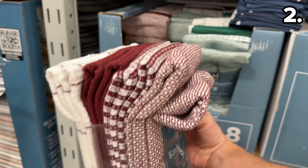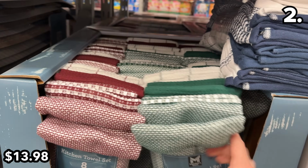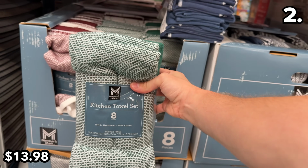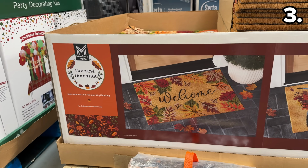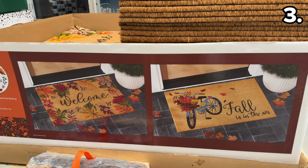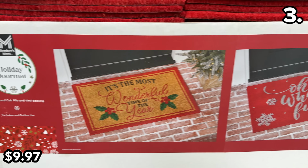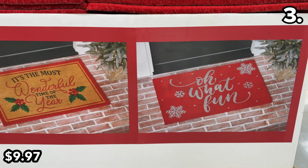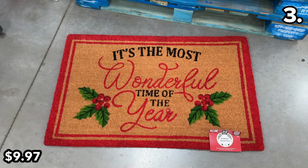And in terms of kitchen towels, this new 8-pack of holiday-themed ones for $14 is a well-priced, absorbent offering from the Members Mark brand. That festive theme continues for point 3 thanks to these well-priced and rather welcoming fall doormats for $10. And if you're ready to just skip straight ahead to Christmas, you can now accomplish that same type of shoe or boot hospitality for the same price.